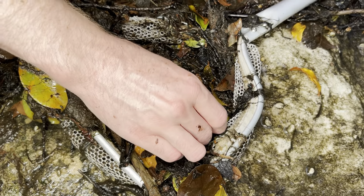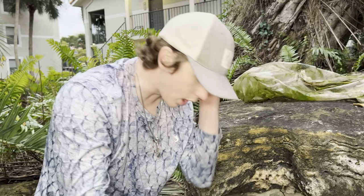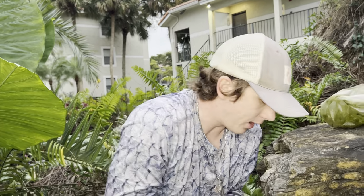Yes. Oh. Yes. Another one. Look at that thing. That's the same exact one. That's so sick. Those are gorgeous. This was the last thing I was expecting. I've never even seen these, bro. They're so red.